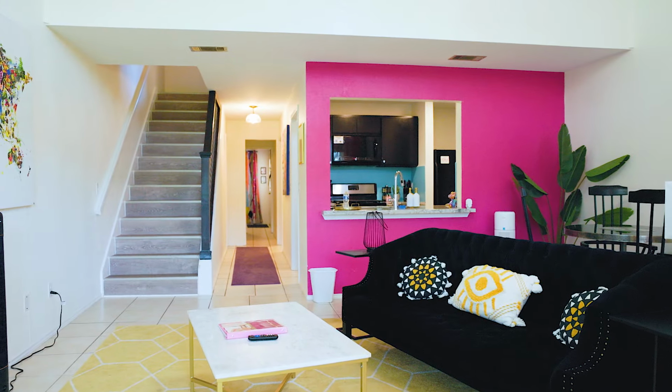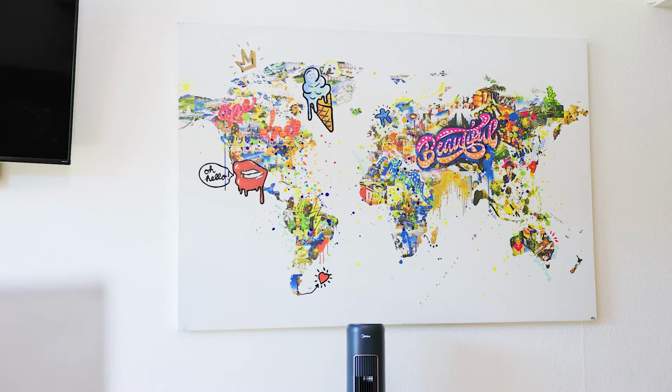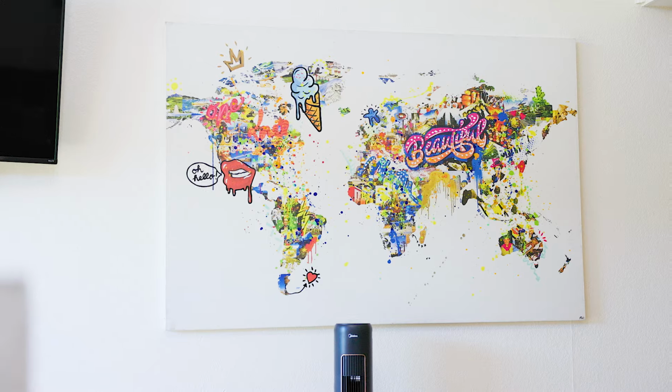This place is awesome. So the owner has each unit themed a little bit differently. We're gonna see two of those units today because the other ones are booked, but this one is their pop art themed unit, so let's check it out. This is really awesome. This is a really cool piece of art. I love cool art. It may not be expensive or anything. It doesn't have to be expensive as long as it looks cool.